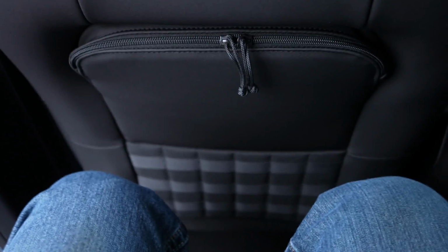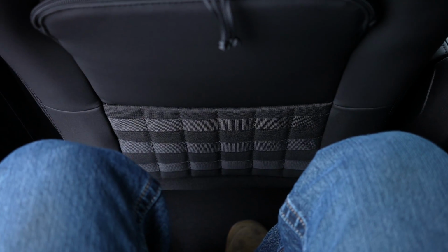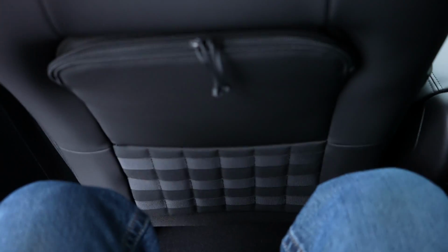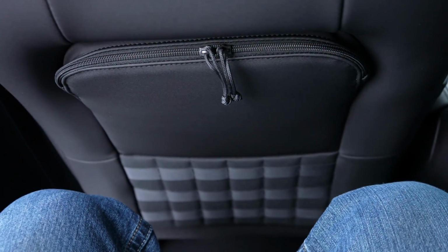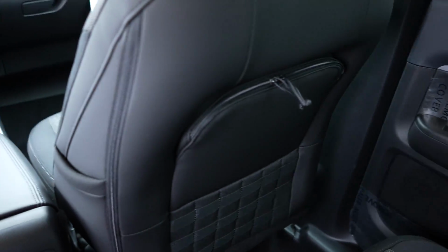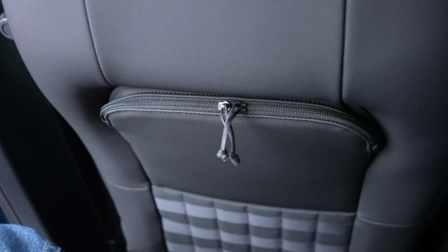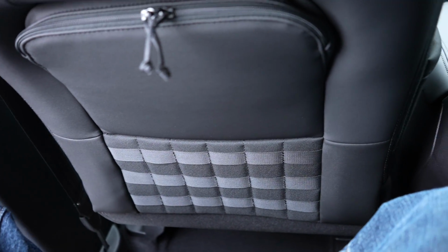So with the driver's seat situated where it would be if I was driving, I'd say I have a solid 3 inches of legroom before my knees hit the front seat. I am about 5'11" for reference. It looks like you do get these zip pouches on both driver and passenger sides for storage. They definitely utilized as much storage space as possible. And then you also have this MOLLE webbing on both driver and passenger seat as well.